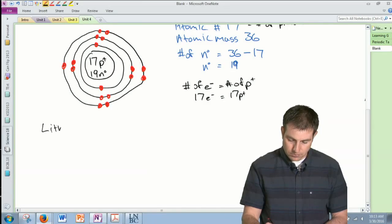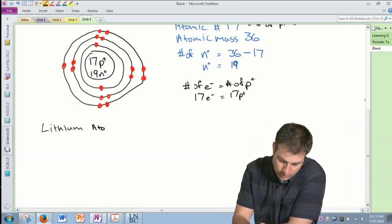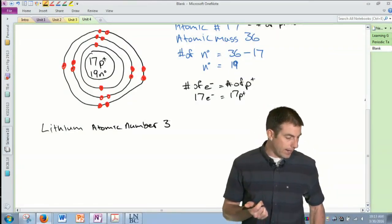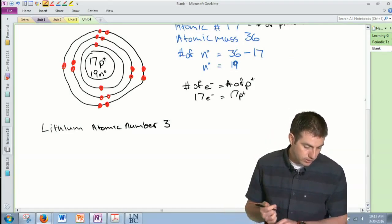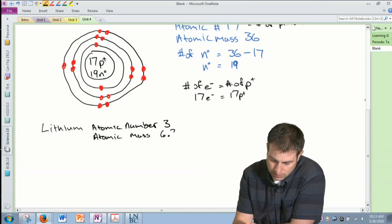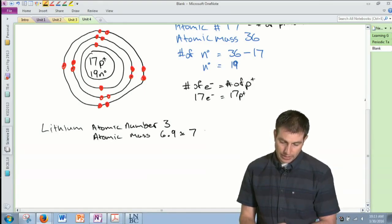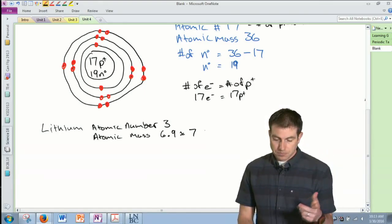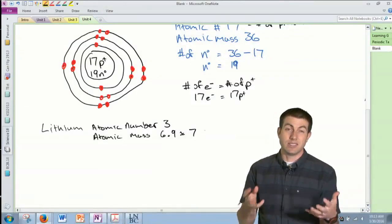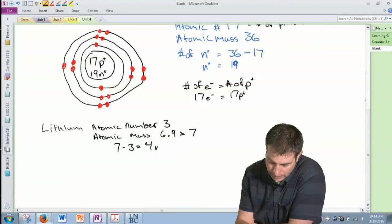Lithium is element number 3 on the periodic table. So atomic number is 3, and its atomic mass is 6.9, and we're going to round that to 7, because it's close to 7. We'll call it 7. In the middle, there are 3 protons, and then the mass of the nucleus is 7. So 3 of those 7 are protons. What's left? Well, if we go 7 minus 3, we end up with 4, and that's the number of neutrons.